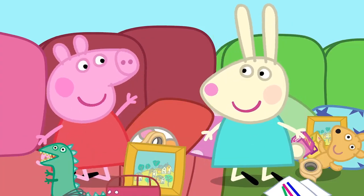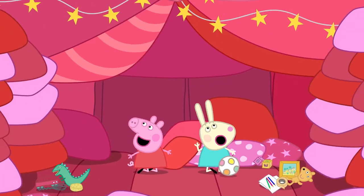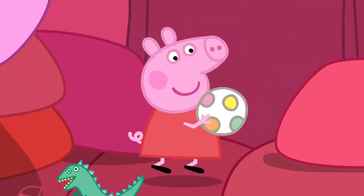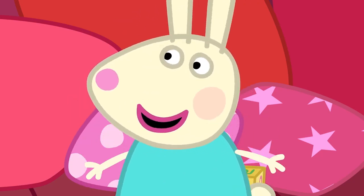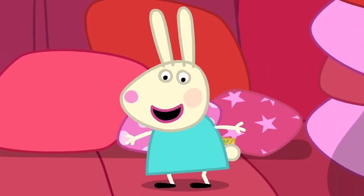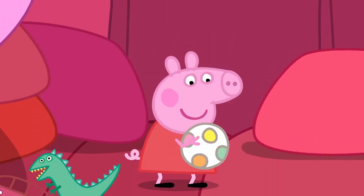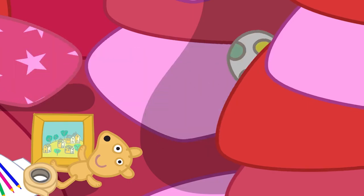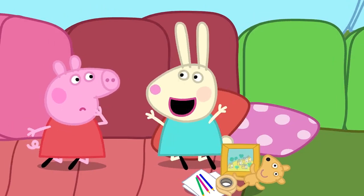Let's pretend the pillow fort is really big inside. Wow! Catch, Peppa! Let's pretend the floor is really bouncy, like a trampoline. Squeak! It's so bouncy! Oh no! The ball bounced over there. Let's bounce after it.